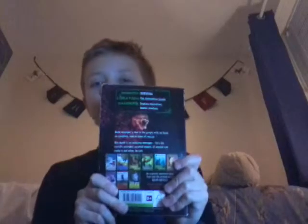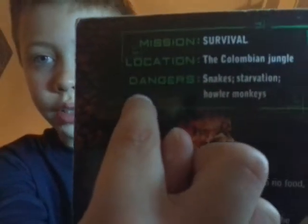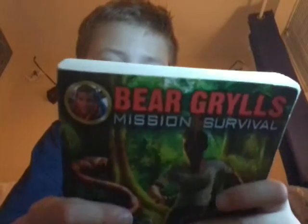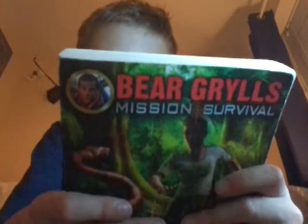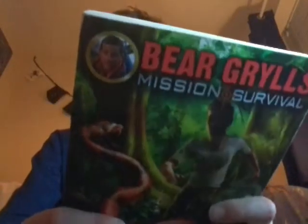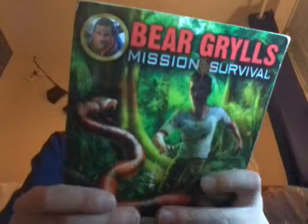Okay, so moving on to the blurb. On every book it says survival, mission, location and dangers. So the mission, survival, location, the Colombian jungle, dangers, snakes, starvation and howler monkeys. And then the blurb, nice picture. I'll read the blurb. So the blurb says, Beck Ranger is lost in the jungle with no food, no compass and no hope of rescue. But Beck is no ordinary teenager. He's the world's youngest survival expert. If anyone can make it out alive, he can.